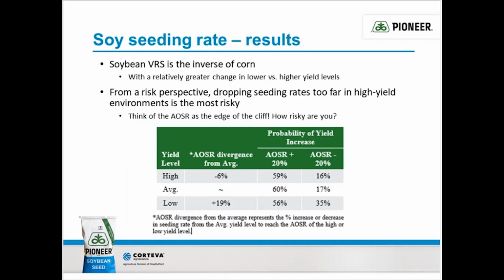What we found, and I think most of us anecdotally are probably moving down this path, is that the soybean variable rate seeding script should be the inverse of corn. Meaning that in areas of lower productivity, we should actually increase the seeding rate for soybeans, and in areas of higher productivity, we should slightly decrease seeding rates. Another very key finding was that the increase in seeding rate in those poor areas should be exponentially greater than the decrease in highly productive areas.